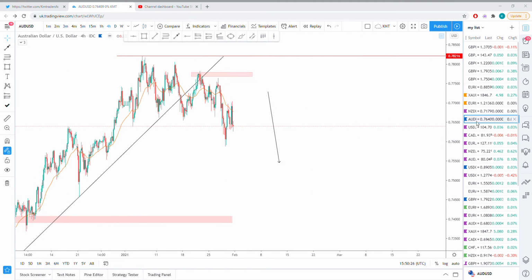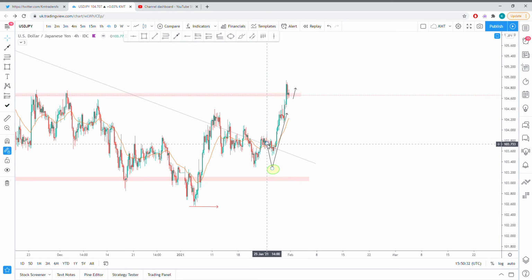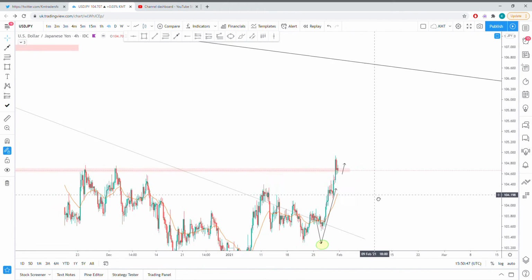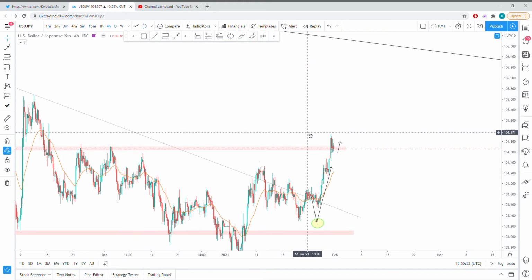So yeah, we'll move on to UJ now. So UJ was quite unfortunate with this. I was looking for a move to the downside just to finalize it, but we actually had that huge explosive push to the upside. So now that we have pushed above this, remember me saying a few weeks ago that if we go above this zone, I will be considering bullish momentum.